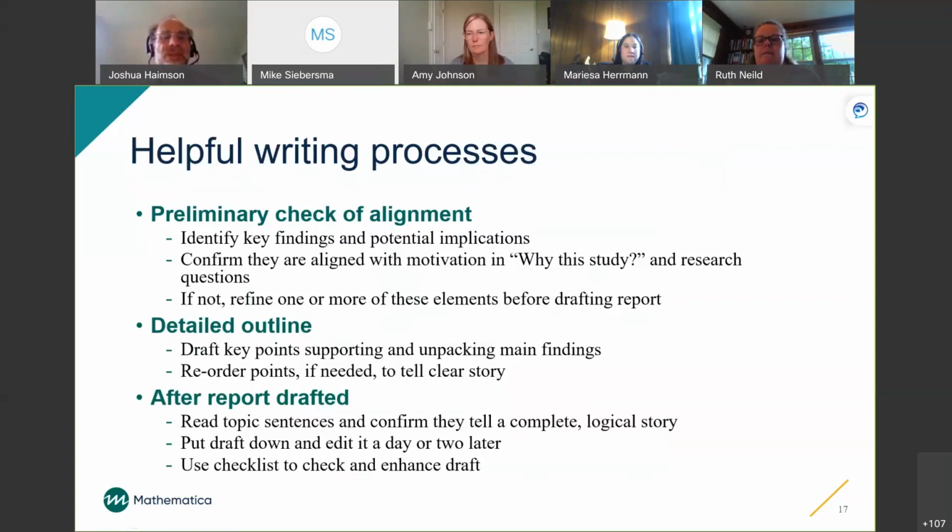But it's certainly possible that by the time you complete the analysis, some of the data wasn't really adequate to address a question, in which case you may need to delete a question, or you may want to tweak a question, or even add a question if you found some findings that you think are really important and set up other findings and clarify other findings. So in that case, think about how the motivation needs to change, how the research questions might need to be tweaked, and make sure they're all aligned with the most important findings and implications.